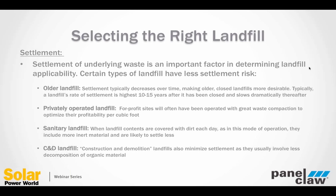The fourth type we look for are what are called C&D landfills, or construction and demolition landfills. These tend to have limited settlement associated with them because they tend to have less organic material. They'll have construction materials, so think concrete or steel, which aren't going to degrade over the course of the lifetime of a solar system on top of a landfill. So we look for these types of landfills when folks come to us and say, we've got a project. We'll ask, all right, tell us a little bit about the landfill. And we're looking at these key issues to help us understand whether or not this is going to be a viable project.